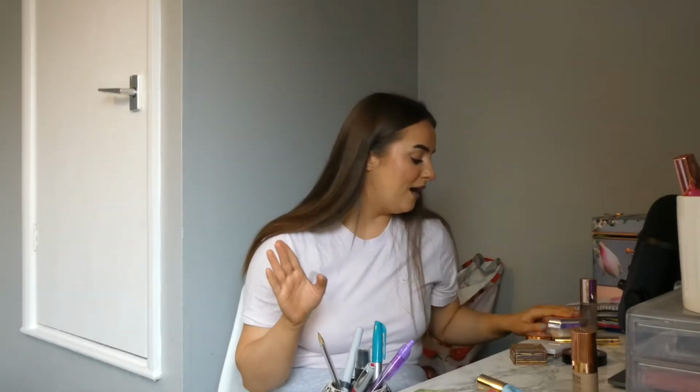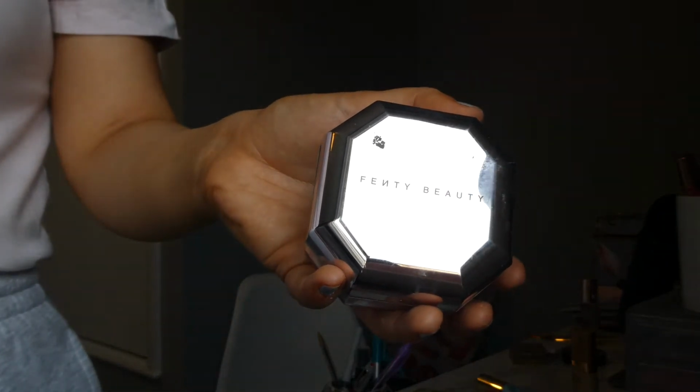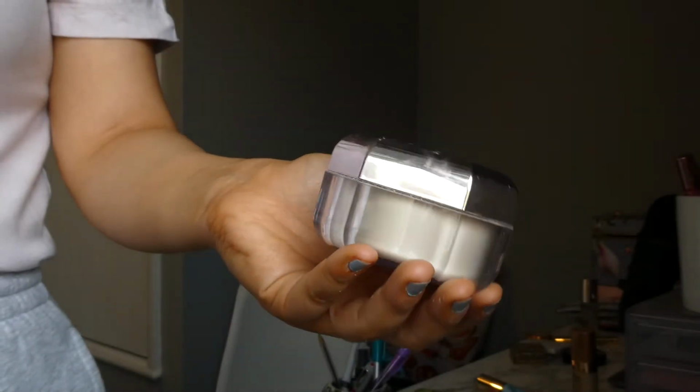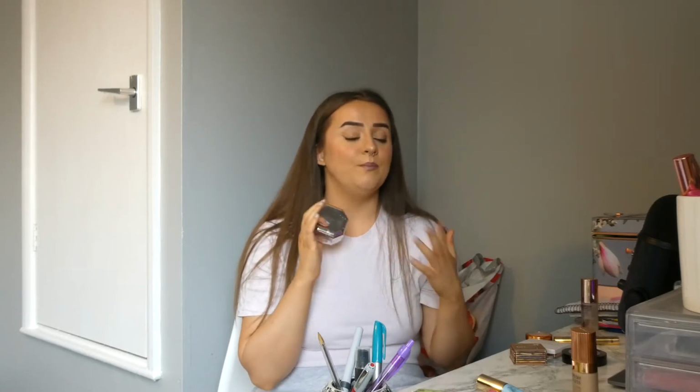So then onto powder, which I'm so glad I bought. It is the Fenty Beauty, what is this powder called? The Pro Filter Powder. Not only is the packaging just adorable, but the actual powder has a very slight, vanilla-y, cake kind of smell, and I love the smell of this powder. It is amazing. But other than that, obviously, I love it for the longevity of this. So when I set my face with this, especially my under eyes, my makeup isn't budging.